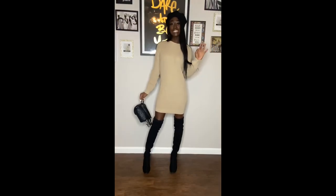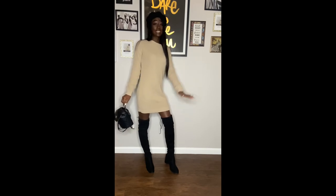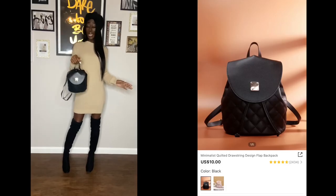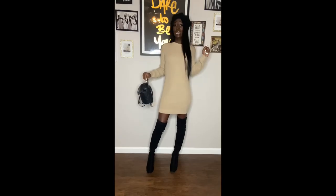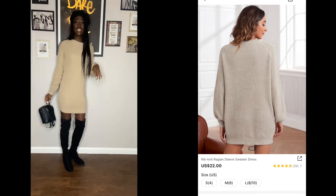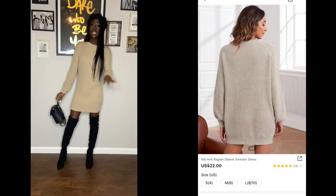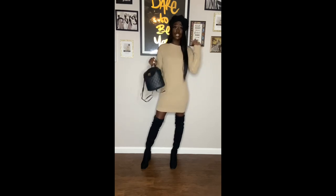Okay, girlies, this is a really simple, cute outfit. Sweater dress, thigh-high boots, cute little backpack bag. This is really cheap too, like $8. And a cute little hat. Very basic. I know this sweater is wrinkled, but it just came out of the pack. So everything is on Shein. This sweater, these boots, this hat, and this purse.